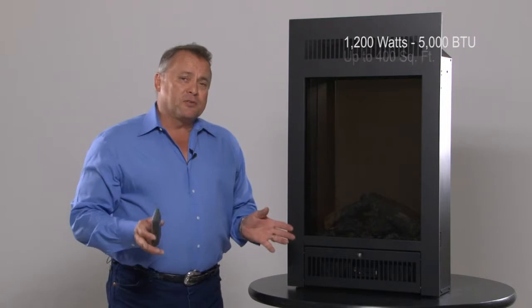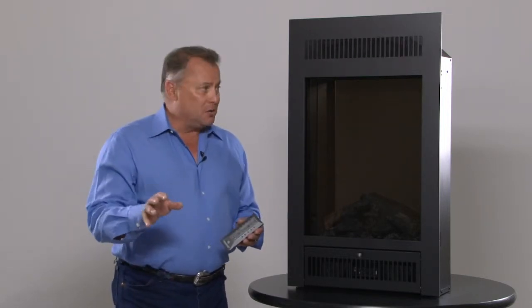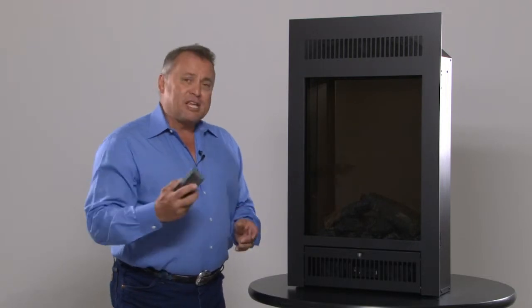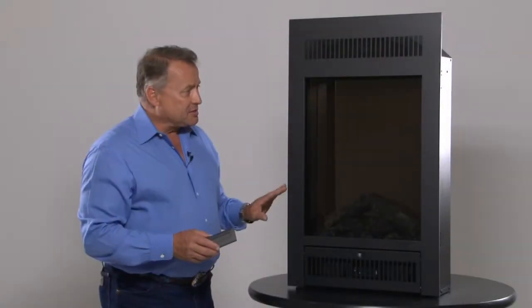It can heat up to 400 square feet, and we consider this a zonal heater, heating a small space in a home. Set the desired temperature. Wherever you set this particular device down in the home, it will read that temperature, and as the room warms up to that temperature, it'll shut the heater off, not the rest of the unit.